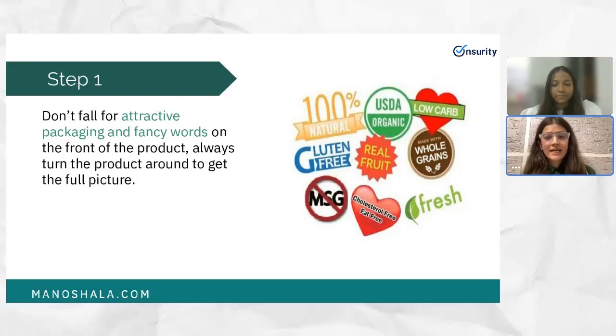Firstly, as I told you at the start as well, don't fall for attractive packaging and fancy words, like gluten free, MSG free, and fresh. If a product mentions on its front packaging that it is free of MSG, it will use an alternative to MSG. As we see, there are many alternatives to sugar. There are nearly 56 kinds of artificial sweeteners for sugar, and in the same way there are alternatives for other things. If it says low carb and 100% natural, we still have to see the labels, and not only the front packaging.